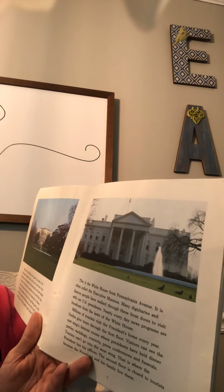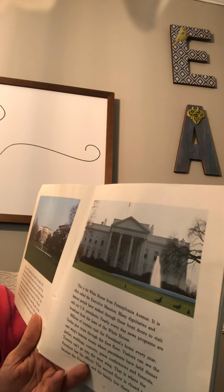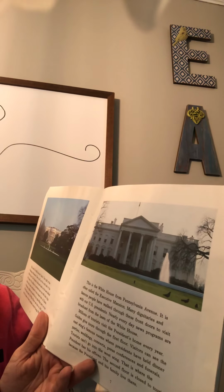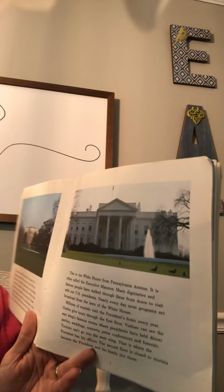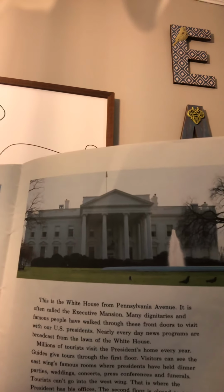Visitors can see the East Wing's famous rooms where presidents have held dinner parties, weddings, concerts, press conferences, and funerals. Tourists can't go into the West Wing. That is where the president has his offices. The second floor is closed to tourists because the president and his family live there. The second floor would be where the president and his family live.